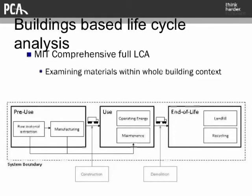This is often described as a cradle-to-gate approach, where you're looking at limited environmental assessments leading up to the gate of the construction site. What the MIT study does is it looks at a more comprehensive full life cycle analysis, examining materials within a whole building context.